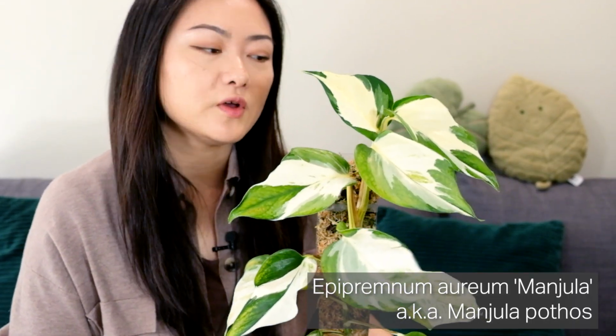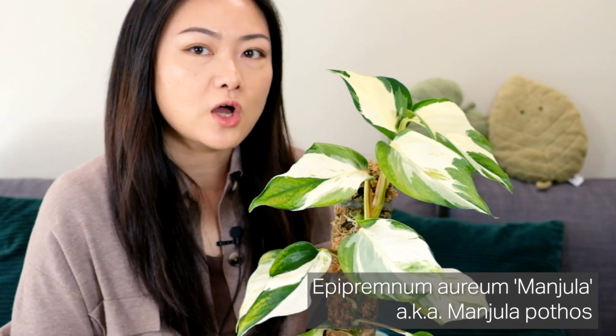But okay, so the fourth plant I have here is my Mandula pothos. I'm sad to say it's not looking the best. It's not looking terrible, but it's not as nice as last time, I feel. Basically, I told you guys I was really busy with work, so a lot of my plants got underwatered. When pothos or philodendrons get underwatered and they are getting a lot of light, their leaves get burned very easily.